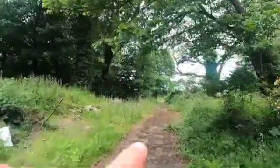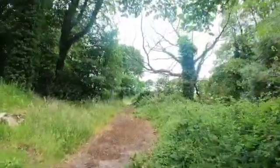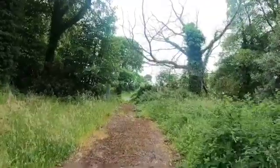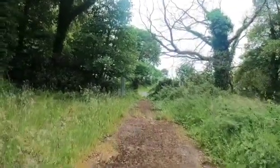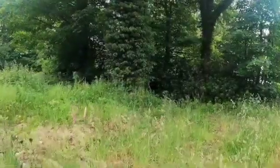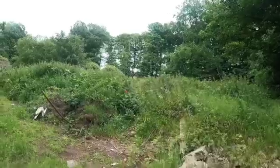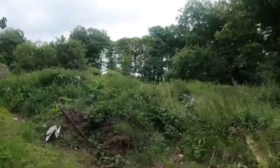So I'm going to widen the access, set it back, put some nice electric gates on so that people can pull up, and then we can let them in on a buzzer, or when you check in on your keys you'll have the electronic fob that opens the gate every time you come and go. So we're going to build in all this area down here.